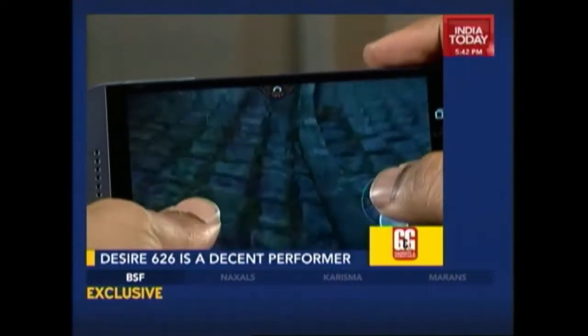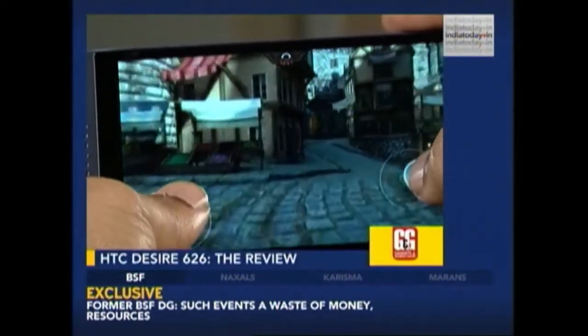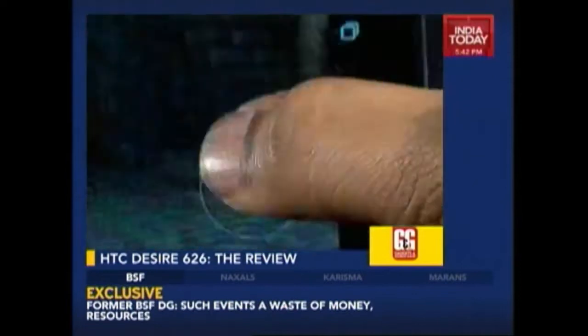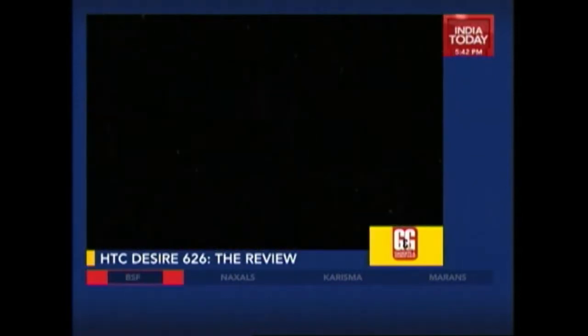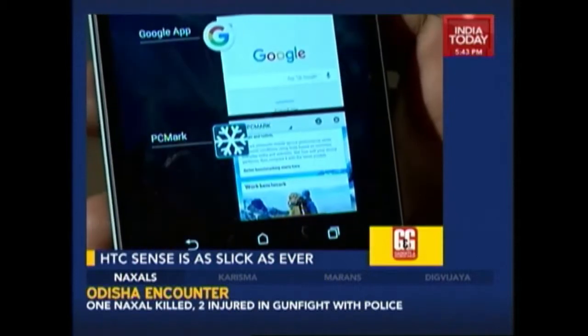As far as performance goes, the phone is decent. It's not a speed demon, but it will not give up on you in the middle of a heated gaming session. The interface itself also feels smooth and responsive with little to no lag.